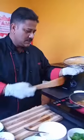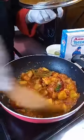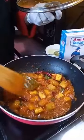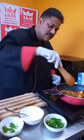Okay, now you see, you can see it giving you a nice texture. My potato is almost done, so we just keep it open for now. As I tell you, different chefs have different styles of cooking. My style is different. You might see Chanar Dalna cooked in another way, but my style is totally different. You can try my recipes at home. Definitely try my recipes, and if you have any questions, you can ask me or text me.